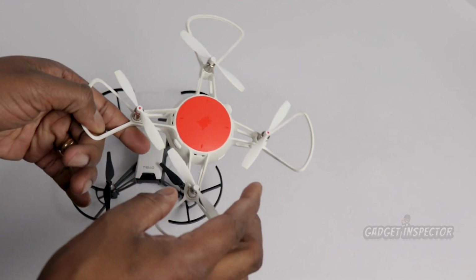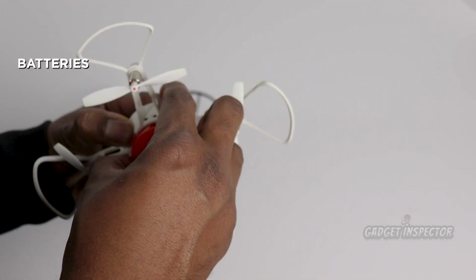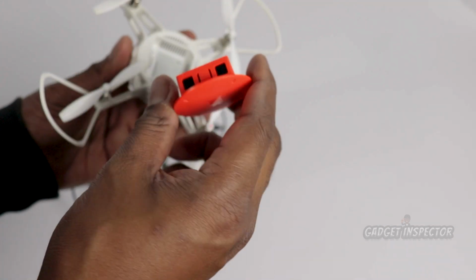Okay, let's take a look at the batteries here. So the battery for the MITU is right here, if I can pull it out. I always have trouble pulling it out. There's a button here that you push and then you just pull it on out of there.